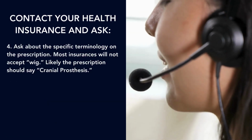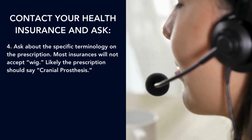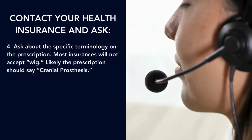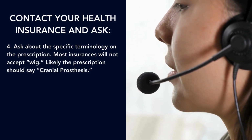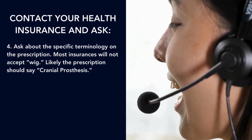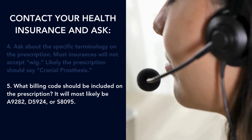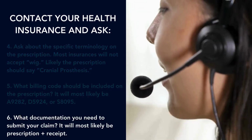The other thing to ask, I know this is going to be a long conversation, but ask about the specific wording on the prescription. Sometimes when healthcare providers write a prescription for a wig, they just write wig, and that's not acceptable to a lot of insurance companies. Likely they'll have your provider write cranial prosthesis or hair prosthesis. So it has to be that wording on the prescription. Also, what billing code should be included on the prescription. Most likely it'll be one of these three, but just make sure that the billing code is correct.